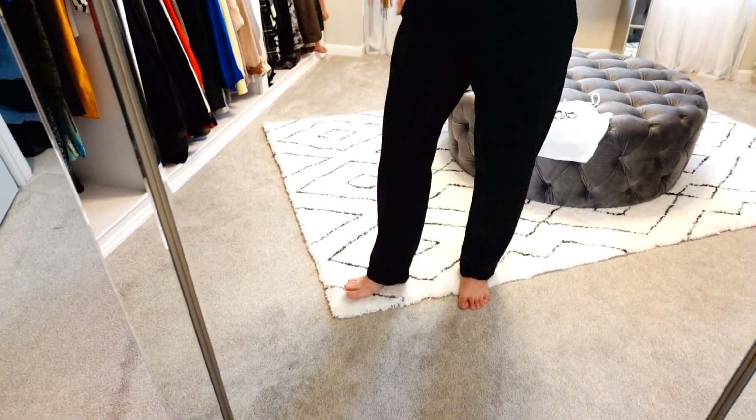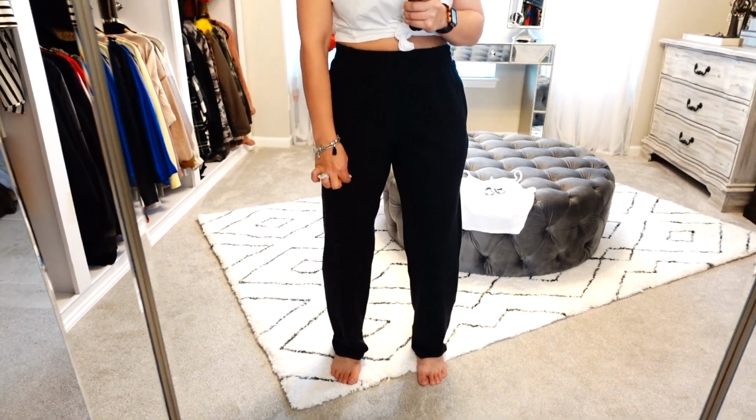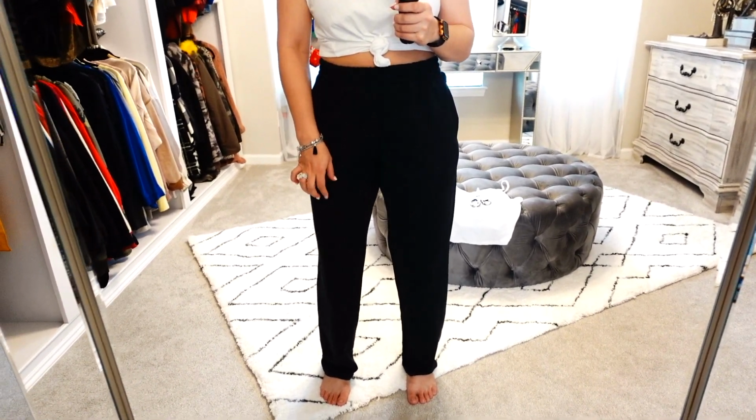They do have nice big regular pockets on the sides, and as you can see, the bottom is just a regular leg. So we're gonna take them to about here, and then I want to give a little room so they can kind of roll up, you know, like they do.